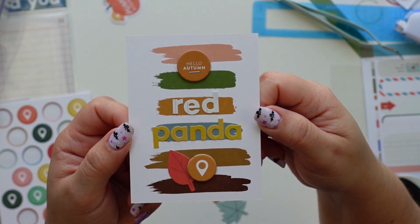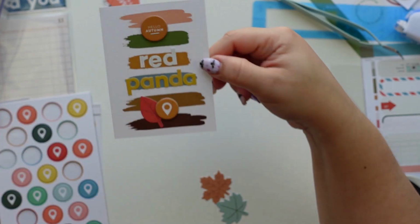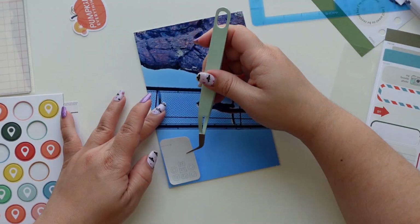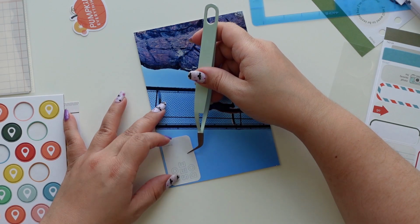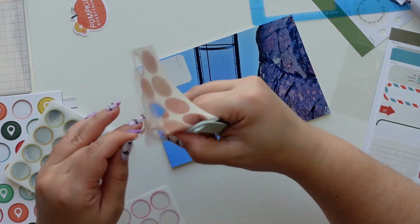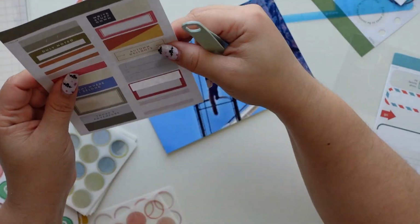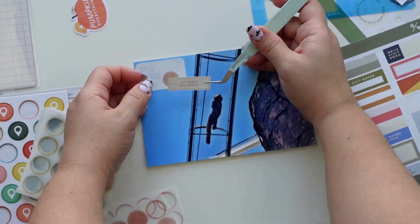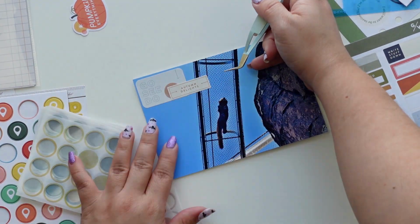And those geotags are from their Wander kit. They had a kit that is for travel and it was called Wander. Not only do I have those Studio Calico kits, I have some fall items and items about traveling, and a little caddy that I got from Target, and they're only $5.